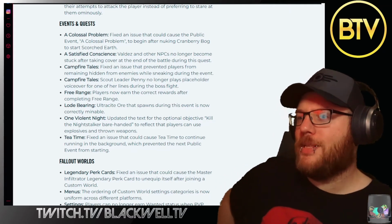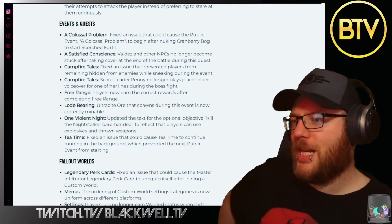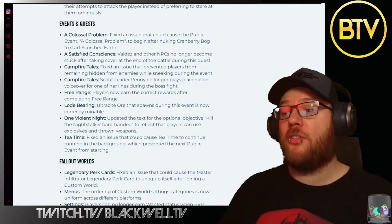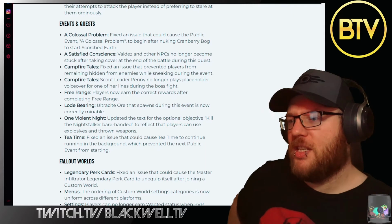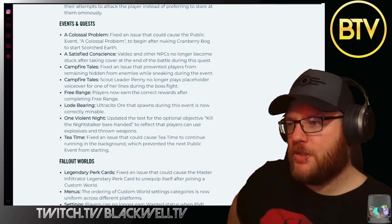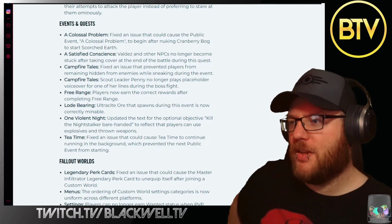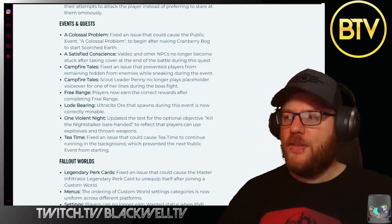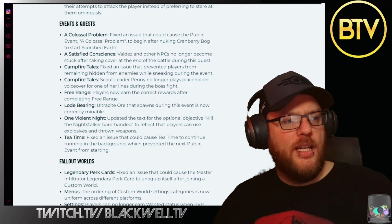One Violent Night, updated the text for the optional objective Kill the Night Stalker barehanded to reflect that players can use explosives and thrown weapons. Fixed an issue that could cause Tea Time to continue running in the background, which prevented the next public event from starting. Good, cool, nice. More efficiency, yes.